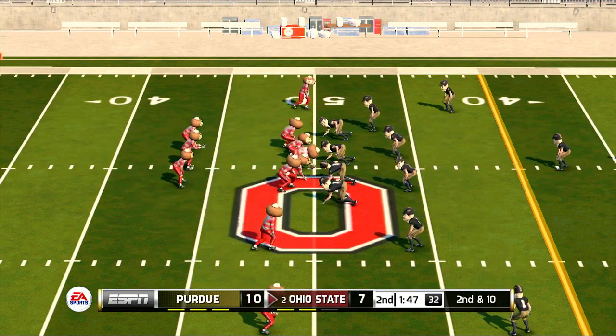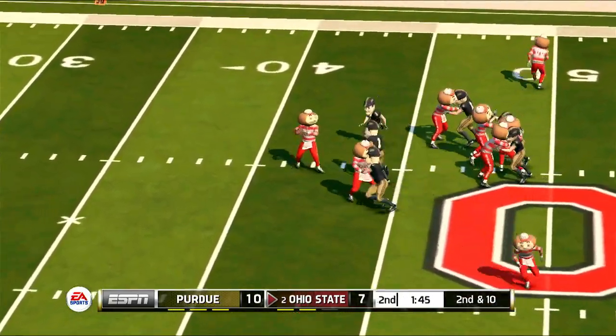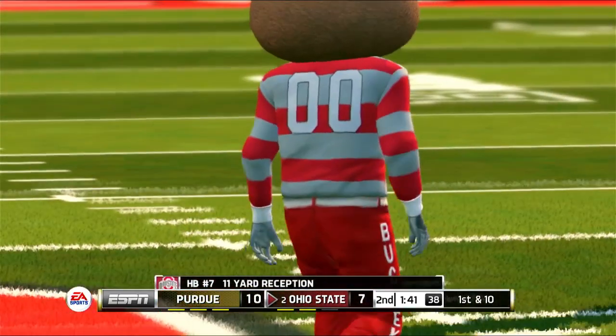From midfield, second down. Got a man. Watch out here. And he has it on the corner. Brought down in the open field.